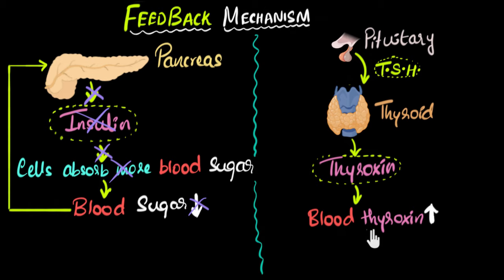Once the blood thyroxine level increases beyond a point, that message is fed back to the pituitary. Because blood is given to all the organs, even to the brain, and the pituitary is in the brain. The pituitary gets that message and realizes, okay, there is enough thyroxine in the blood. I can reduce the amount of thyroxine. And so the pituitary stops.